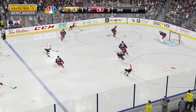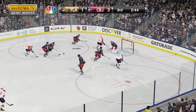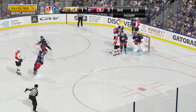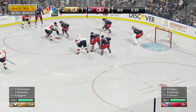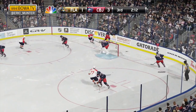Now it's Dave Boland. Boland on the left side. Holds up, sends to Boyes. Boyes gets through and free, save Bobrovsky! And he covers it up and gets the whistle. Now 2 minutes 35 seconds left to go in regulation. Brandon Dubinsky squares, wins the draw to the right of his netminder.